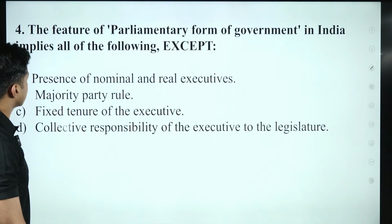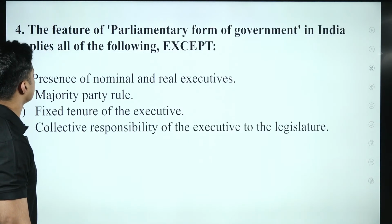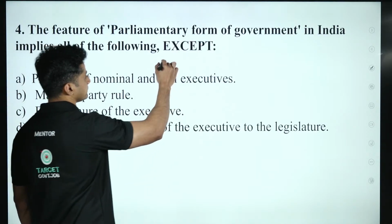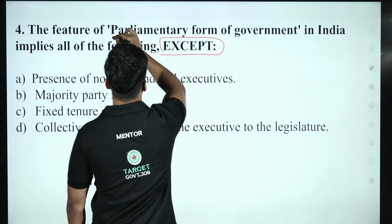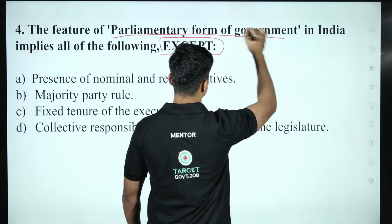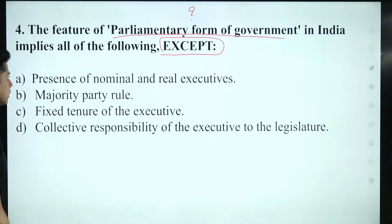Let's see the fourth question. The feature of parliamentary form of government in India implies all of the following except. What do you mean by parliamentary form of government? I just told you. What do you mean by parliamentary form of government?